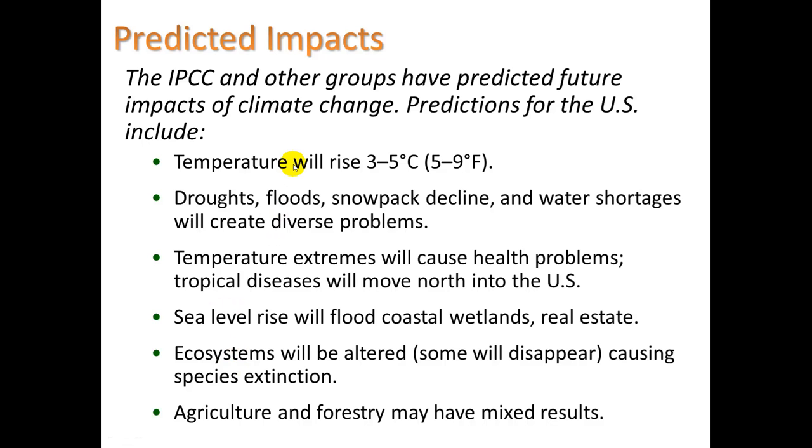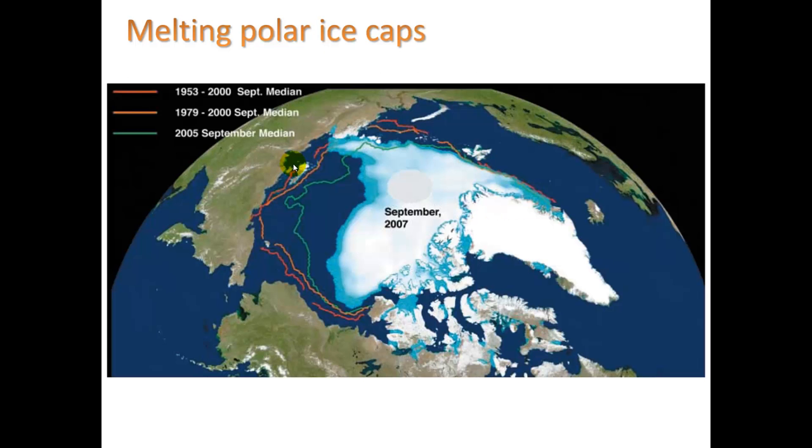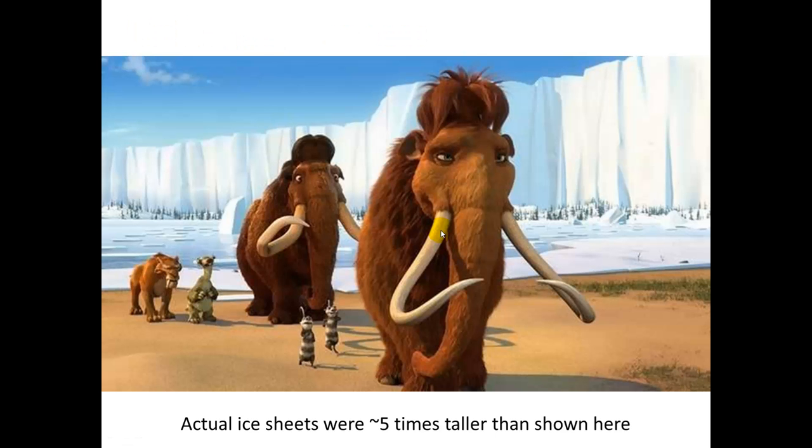And we're going to take a look at some things that we're actually seeing. So these are just predictions, but what are we actually seeing nowadays? We are seeing an effect on polar ice. 1953 to 2000, polar ice used to be much bigger. It has since shrunk to the size that we see here in the green. And then in the blue. So we know it's shrinking, that's a fact. Actual ice sheets used to be 5 times taller than shown here, by the way.